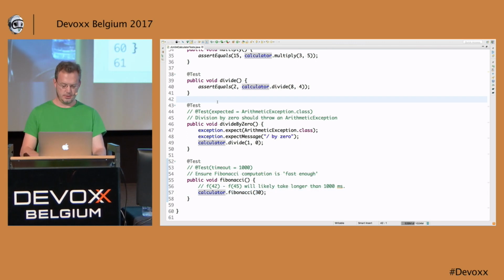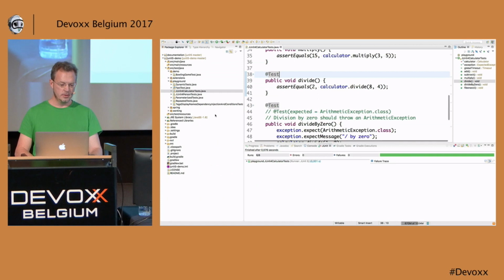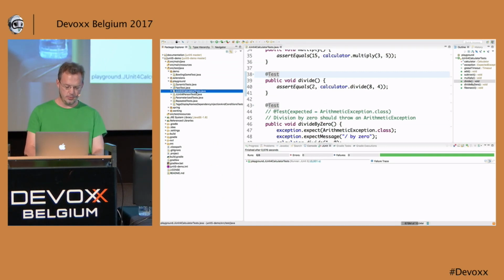So if we just run this, it should just work. Everything passes, so that's good. That's the JUnit 4 way. So let's see if we can migrate that to JUnit Jupiter.